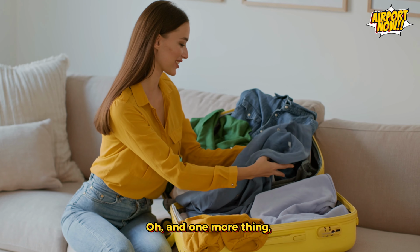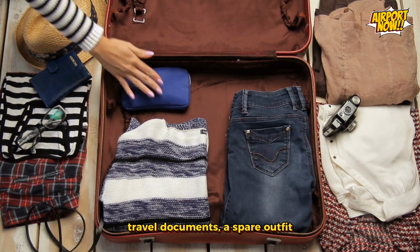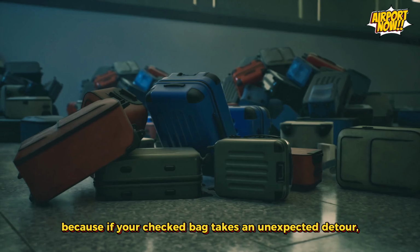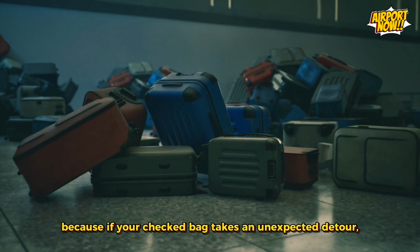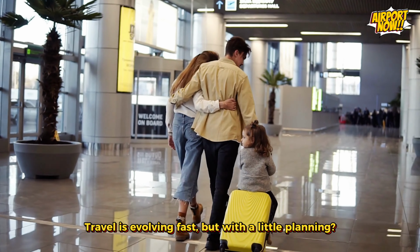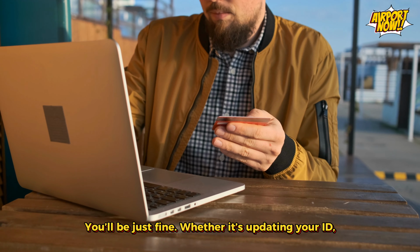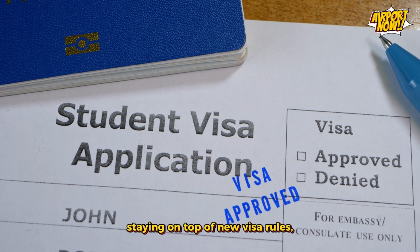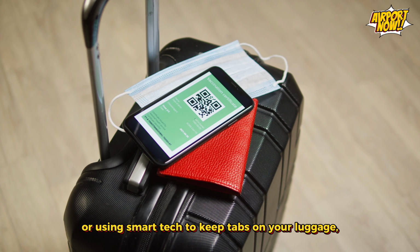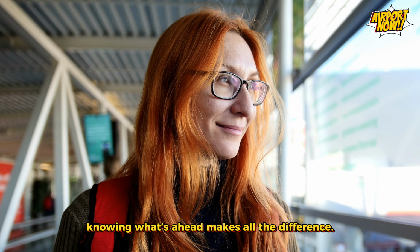Oh, and one more thing. Always keep essentials in your carry-on. Medications, travel documents, a spare outfit, because if your checked bag takes an unexpected detour, you don't want to be left scrambling. Travel is evolving fast, but with a little planning, you'll be just fine. Whether it's updating your ID, staying on top of new visa rules, or using smart tech to keep tabs on your luggage, knowing what's ahead makes all the difference.